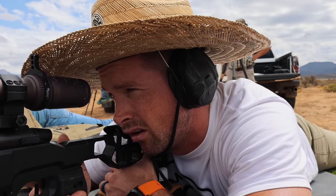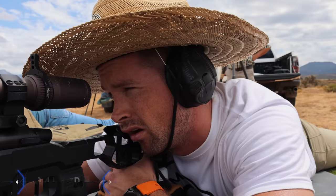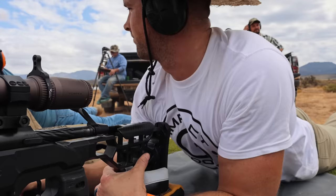So 0.3, the wind's picked up definitely now. I would go 0.4. Okay. Go with your gut, but you can check that the mirage is running now. Boom. Nice. It hit a little bit on the right, but you've got meat on the plate still. Yes. And center. Nice. Looks like point 3 or point 4. Point 4. Yeah. Well shot. Good work, baby.